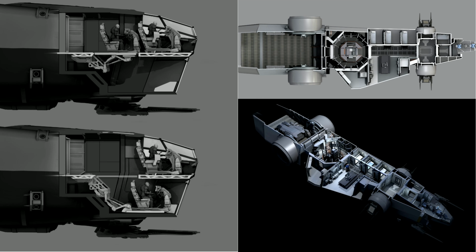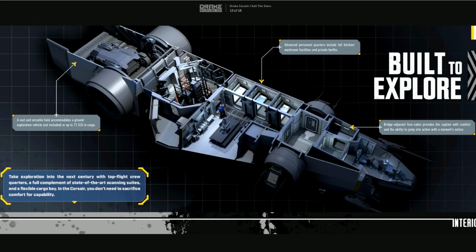On the right, you can just see how much asymmetrical development there is in this ship. Everything's wonky, but spaced out pretty well, I feel, in the interior. So at the rear, a vast and versatile, yep, we saw that, 72 SCU in cargo, okay. Take exploration to the next century with top flight crew quarters and a full complement of state-of-the-art scanning suites. Which it needs to be.